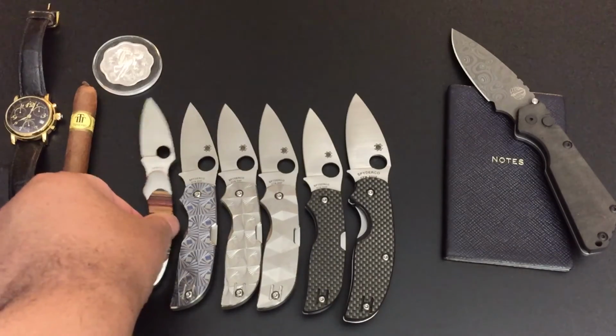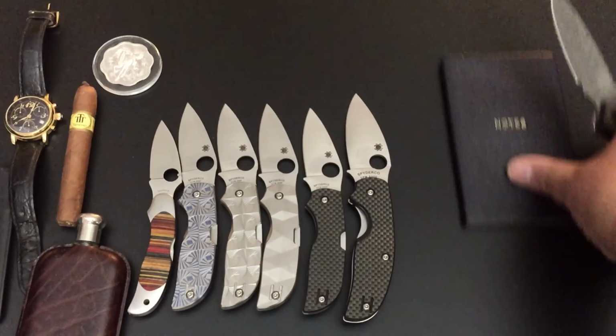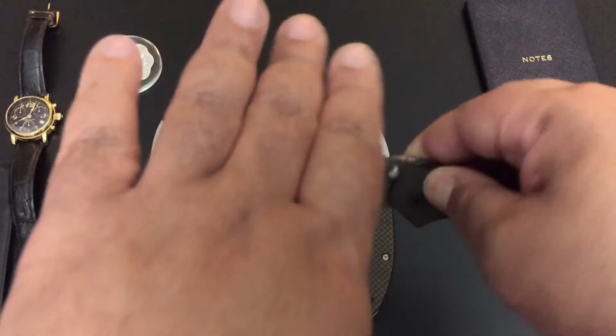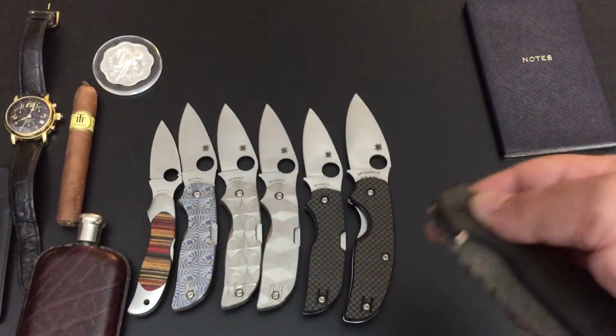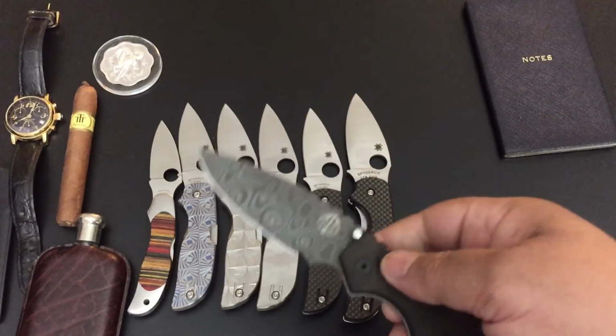Very nice knife. Very nice knife. And then the last carry is my big carry. You know, I didn't play with a lot of knives. I played with the Chaparral to see which Chaparral I was going to carry.